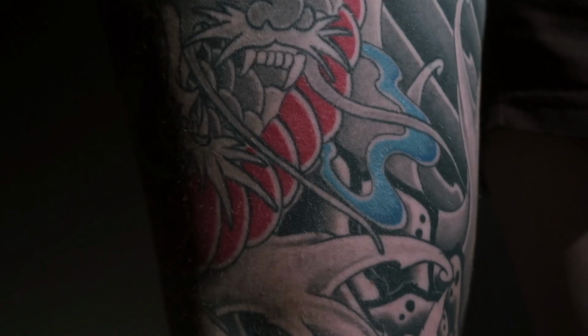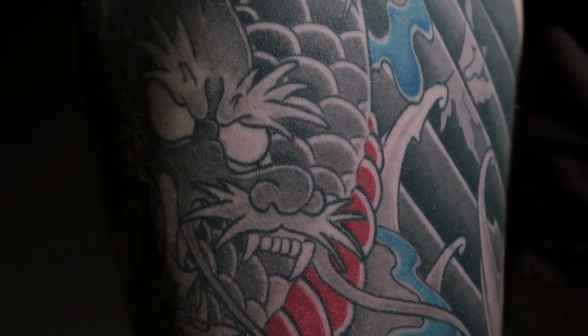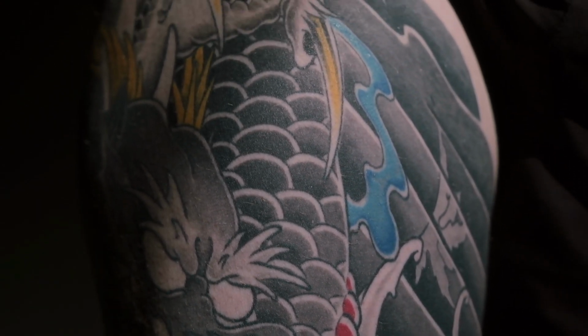Flames, normally I like to do them red or orange or some sort of flamey looking color, but because we've used so much red already on his leg, we've decided to make the flames blue.